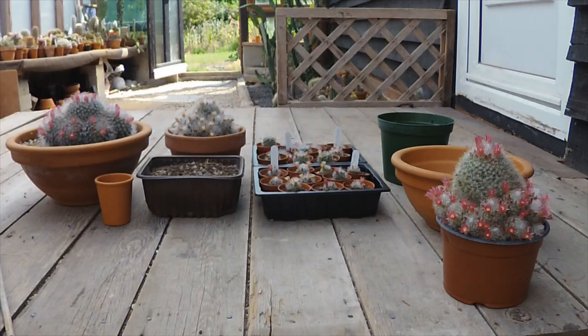Afternoon, cactus people. It's cooled down to about 90 degrees in the cactus house now, so it's much nicer than the 100 odd it was earlier.